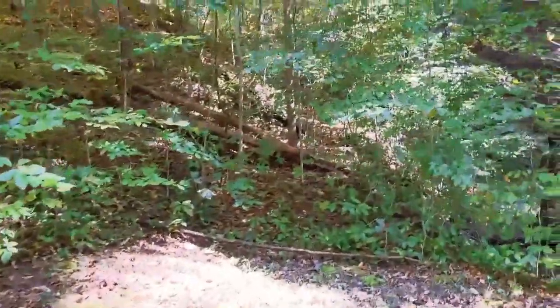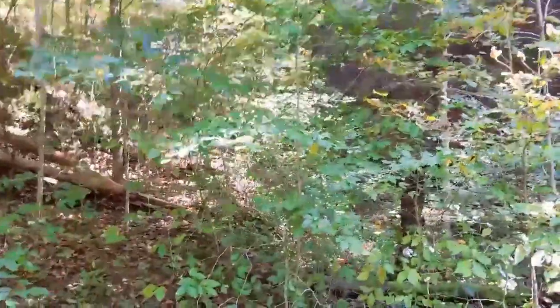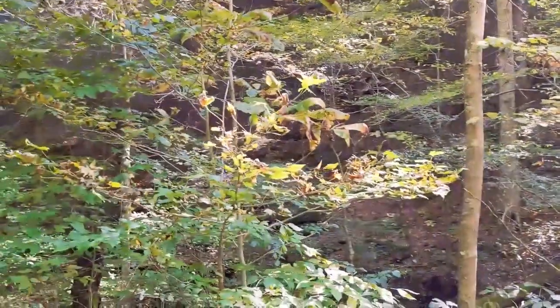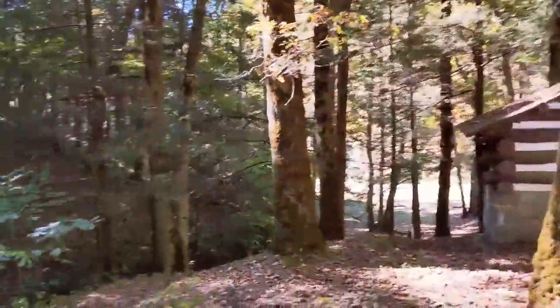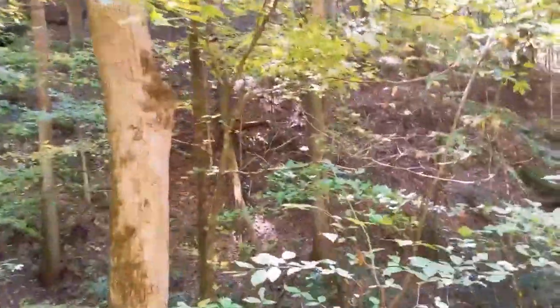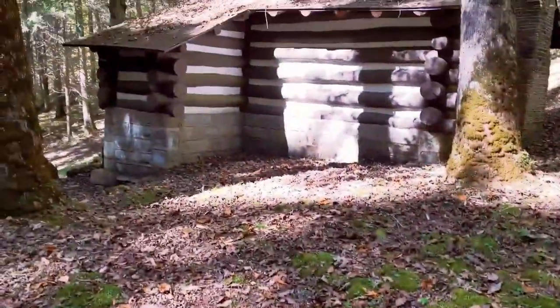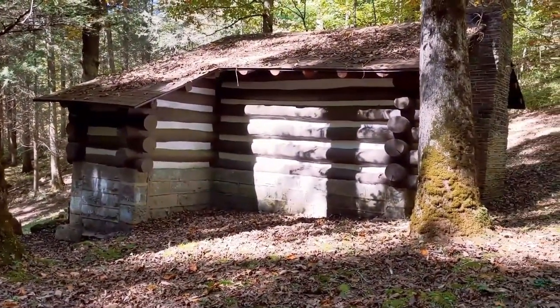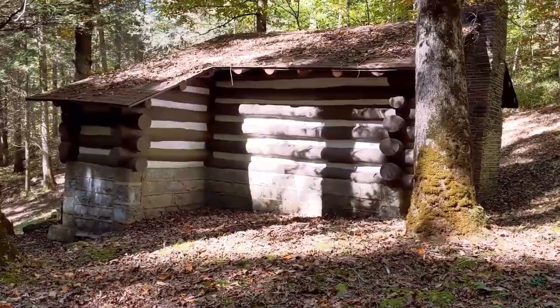Let's see. Now this one, there was another one I'm going to show you, just up at the next little intersection. There was some people up there, so I figured I'd let them check it out, let them get their family time in. But you can see right here the stonework that these guys did is mind-boggling. It's just huge, huge, huge walls and structures. Just to carry stone from there to here, that's a major undertaking just for this one little building.